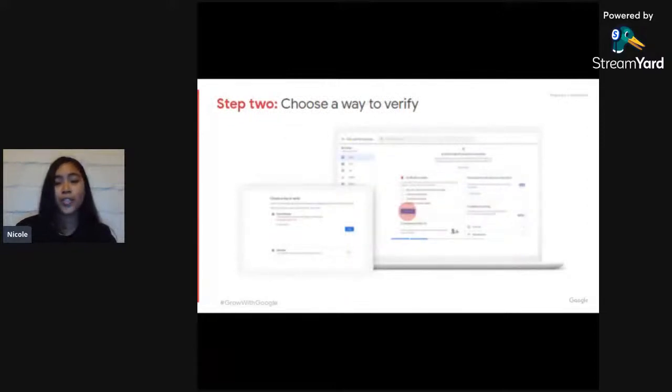Step 2. Choose a way to get verified. Make sure your business information is accurate and that only you, the business owner or manager, has access to it by verifying your business. Choose Verify Later to access the verification options like verification by email, phone, or search console.